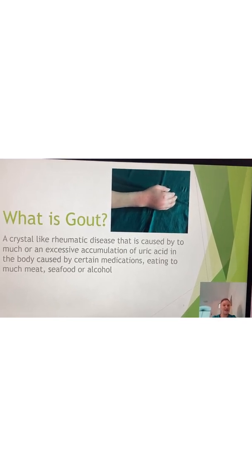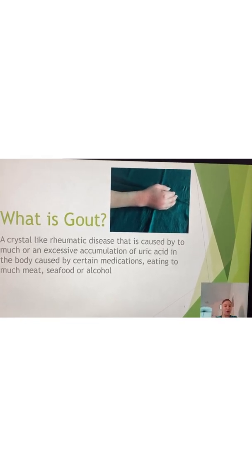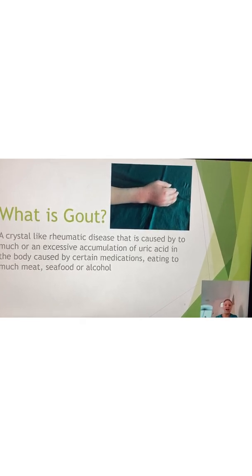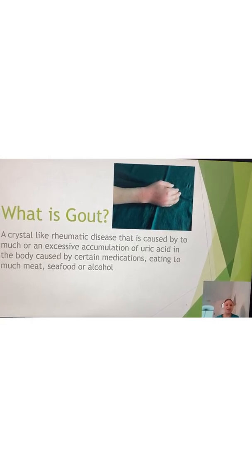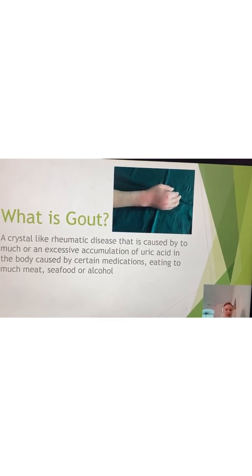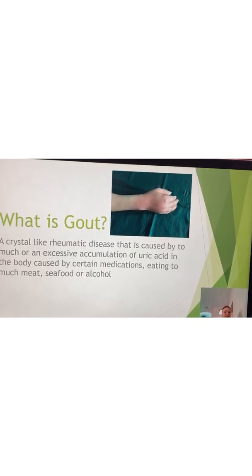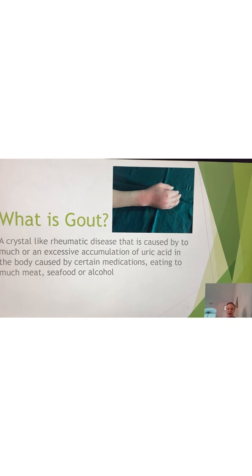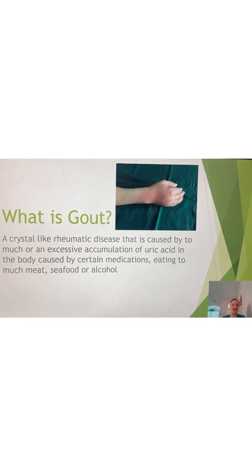And for those of us who like genetics, you can also be predisposed to have a lot of uric acid coded within your DNA, which can be exacerbated by meat, seafood, and alcohol, as well as certain medications. Also, if you don't have this genetic predisposition but you have a lack of the uricase enzyme that helps uric acid be excreted through the kidneys, you can also get gout that way. And if your kidneys have poor excretion or aren't functioning properly, then you can get gout that way as well.